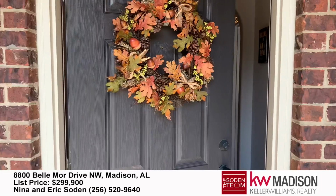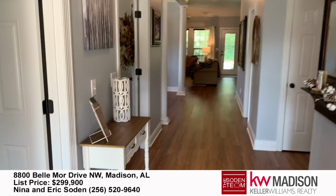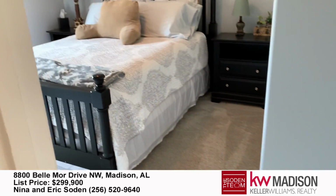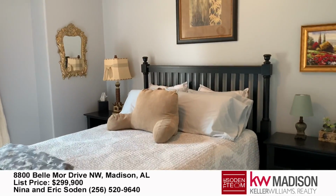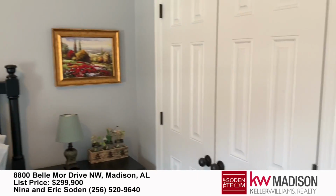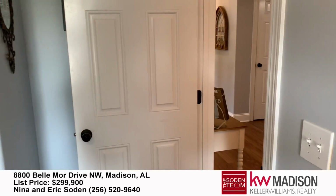This beautiful custom-built all-brick home in Belle Mor Lakes has 4 bedrooms, 2 bathrooms, and features an in-home office, formal dining room, breakfast nook, galley kitchen, and a large backyard concrete patio on 0.33 acres.